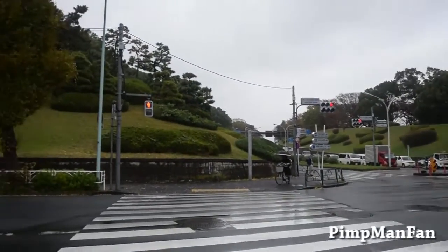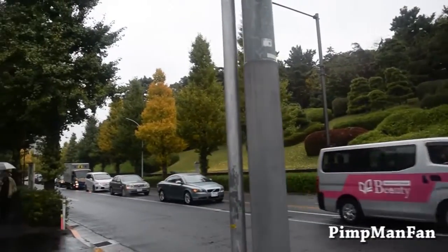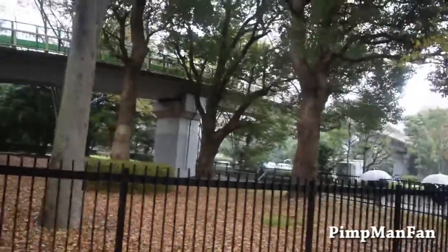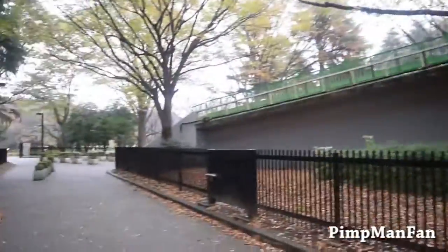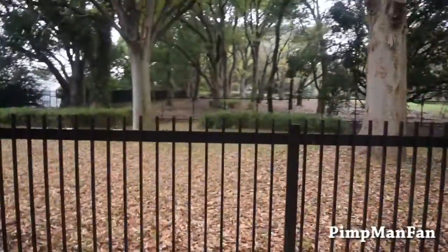So here's just our walk on the way to the park, and the park was just so beautiful, and there was giant piles of leaves everywhere, and I probably would have been very tempted to jump in them had they not been very wet and on concrete because there's no bugs there. How are there no bugs here?